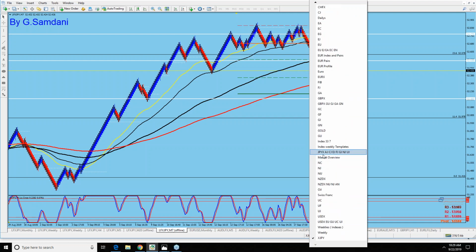The yen profile is like the yen index and AJ, CJ, EJ, FJ, GJ, NJ, and UJ. These are the pairs with the help of the index. I watch all of them at the same time, only yen pairs, and see which one is giving me a nice setup, and I'll take that. So this is what it is.